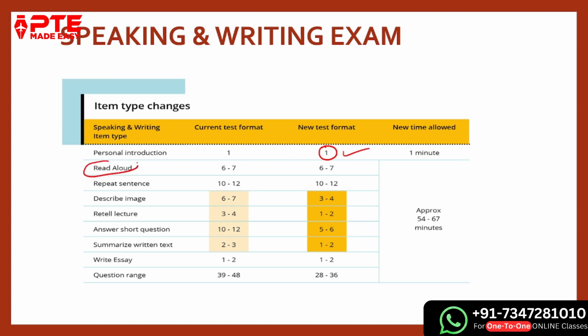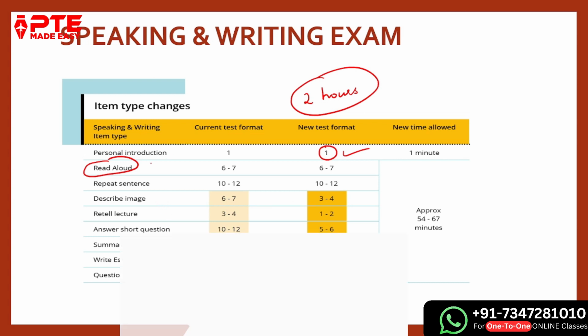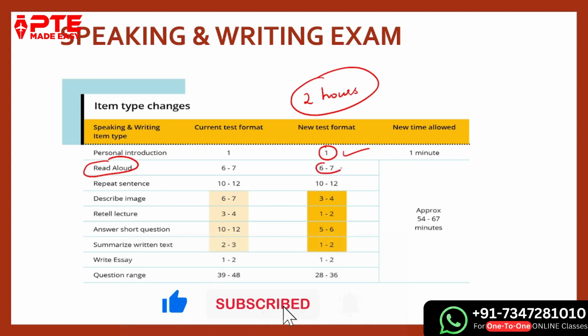Then we have read aloud. Now, as the current timing is 2 hours for the PTE exam, the number of questions has been reduced in a few tasks. So read aloud now has 6 to 7 questions in total. Repeat sentence also has 10 to 12 questions in total. Describe image 3 to 4 questions. Retell lecture 1 to 2 questions. Answer short question 5 to 6 questions. Summarize written text 1 to 2 questions. Writing essay 1 to 2 questions.